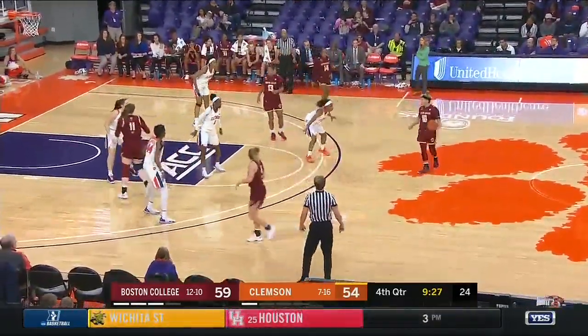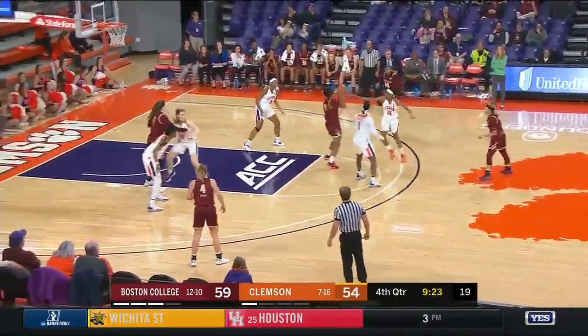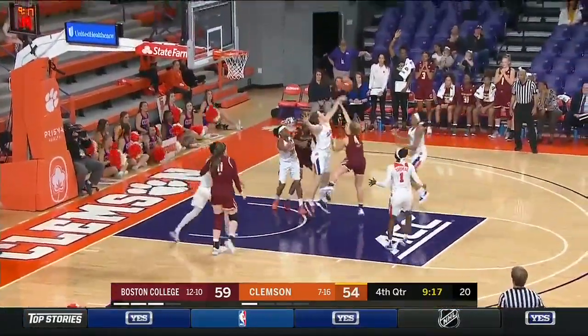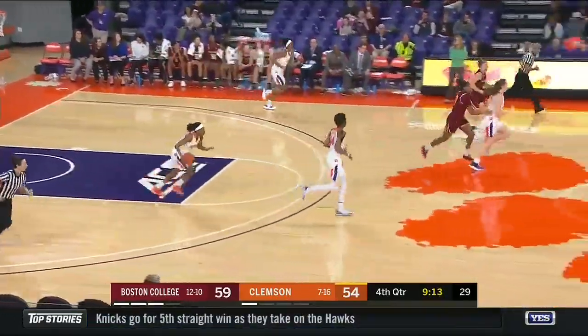12 turnovers in the game for Clemson, but they've been very good with the basketball in our second half. Gerard from the right wing. Too strong. Guy battles inside. So does Ortleff. And rejected by Hank. And the Tigers will get it back.